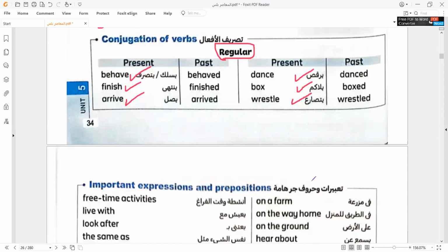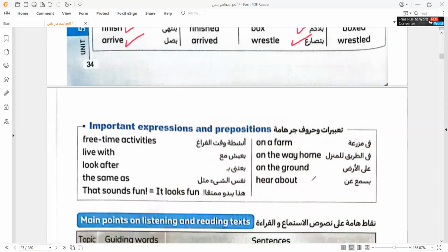Okay. Let's move to the last part, expressions and prepositions. Free time activities. Live with. Look after. The same as.